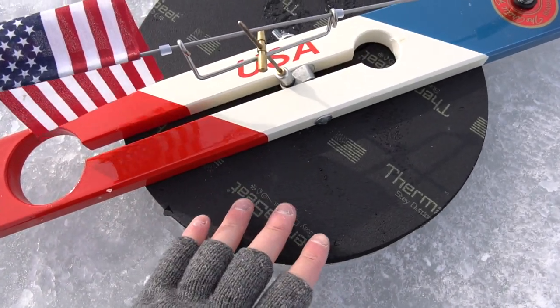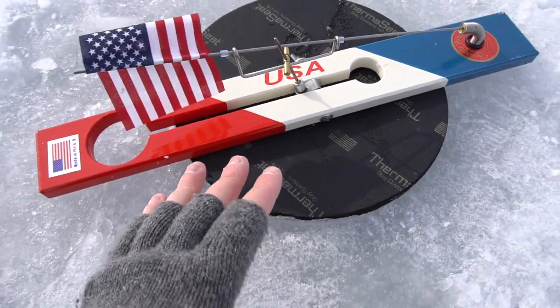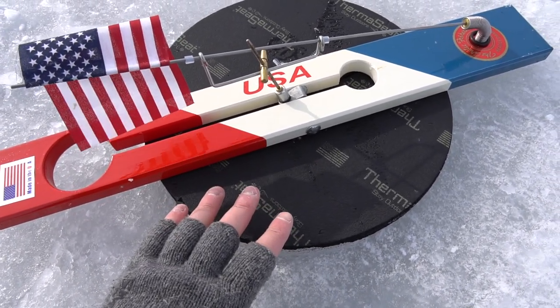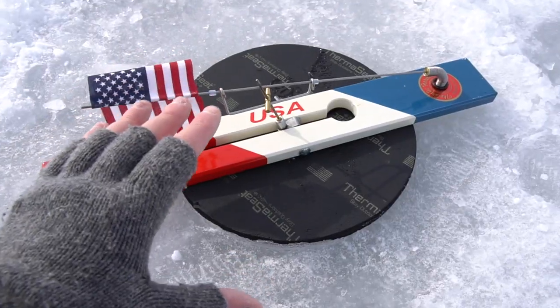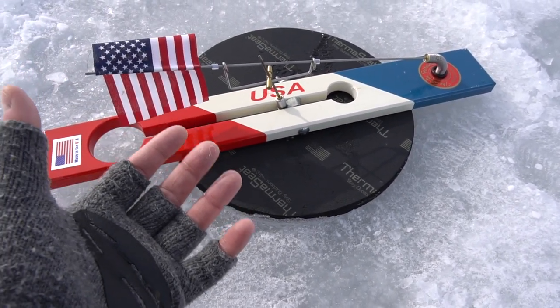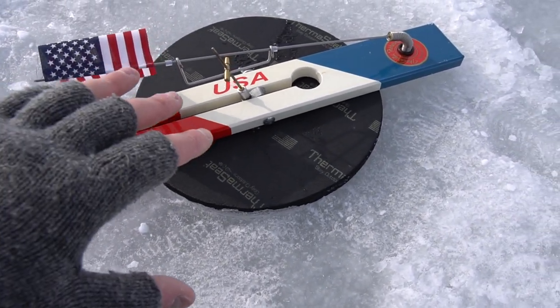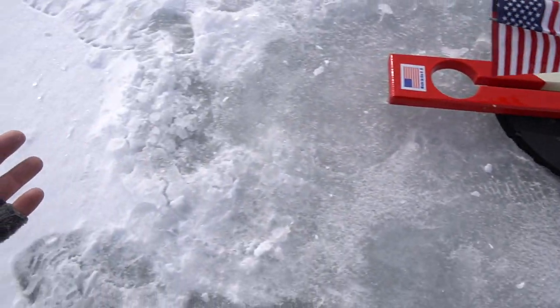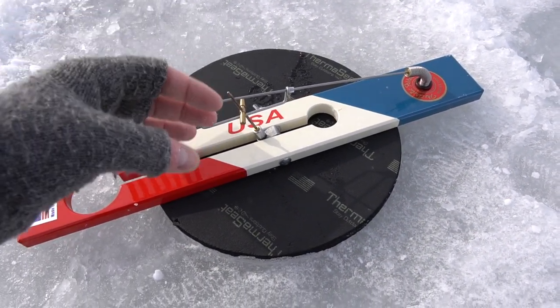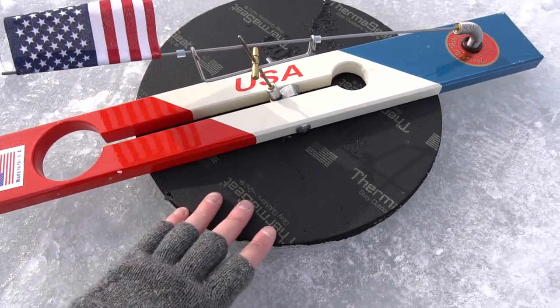Next thing I like to do is use hole covers, not only because it insulates and keeps ice from forming, but the biggest thing in my opinion is it keeps that hole dark. It's not letting a bunch of light in from up top so those fish don't see that light, because obviously that's going to look unnatural to them when they've got all the snow covered ice and you've got one hole with a bunch of light shining down right on your bait. So I like to use hole covers for that reason.